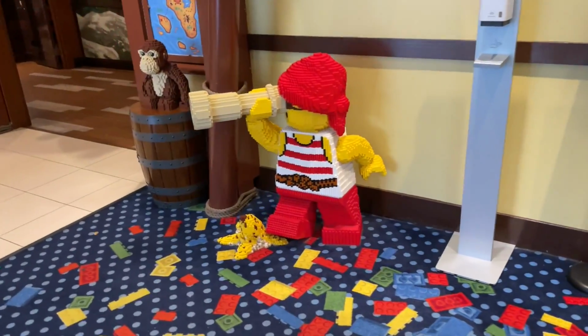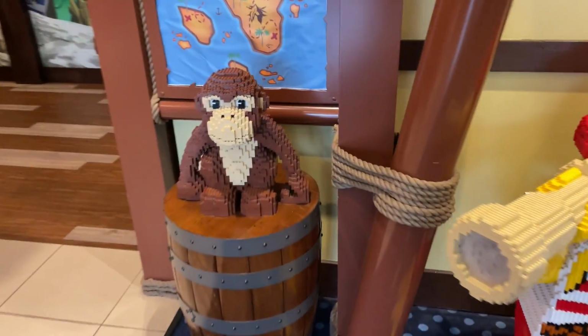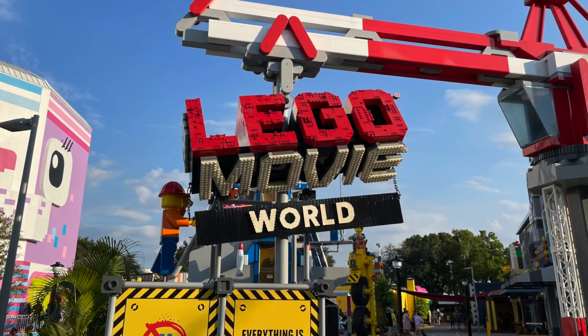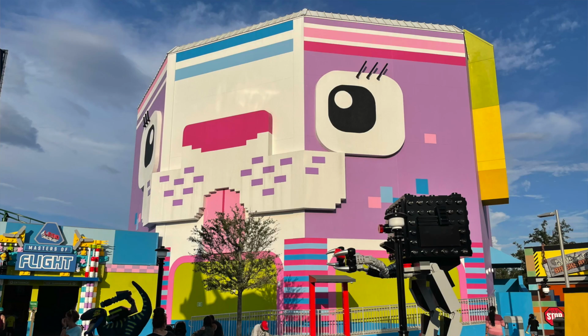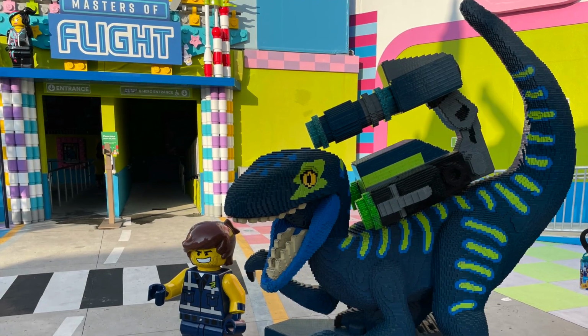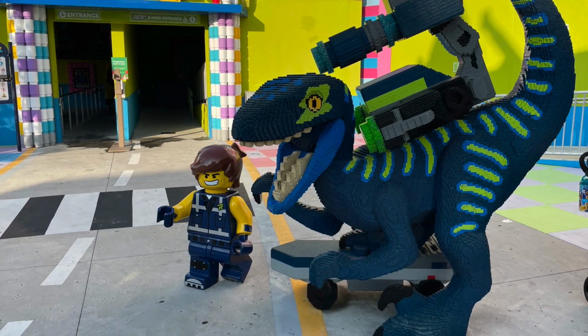So, hot take. Theming, theme park. There were 2 areas that I felt like exceeded the other areas in terms of theming and being immersive in the world that you are going into. The first one is the Lego Movie World. Amazing theming. It's the newest area of the park. It definitely is themed top to bottom. Really awesome to see that area.